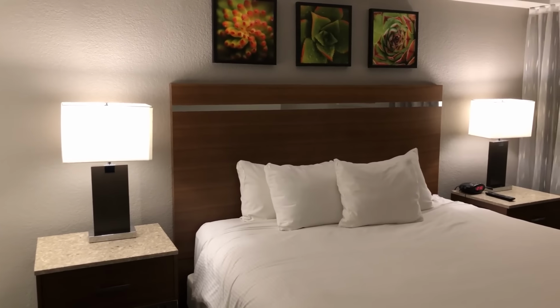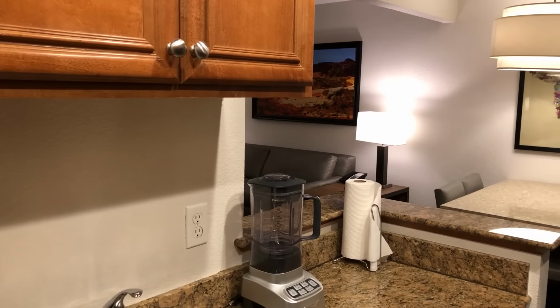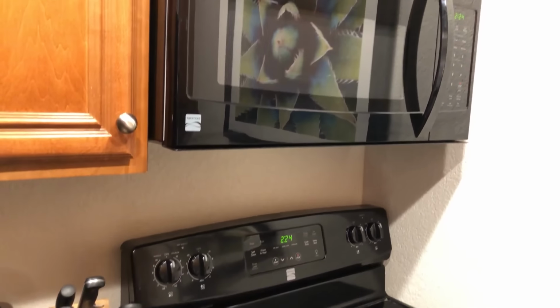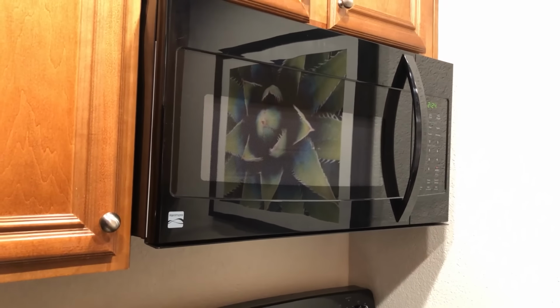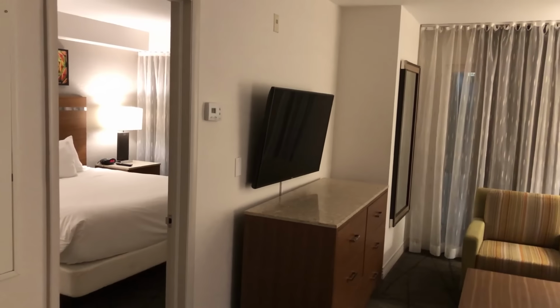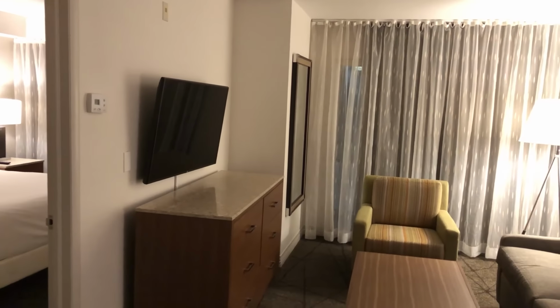The suites are equipped with everything you might need. They have a fully fitted kitchen with appliances like a blender, coffee maker, microwave, a dishwasher, and you even get a washer and dryer, making it clear that this spot is cut out for longer stays or large groups who need the space and facilities to make everyone comfortable.